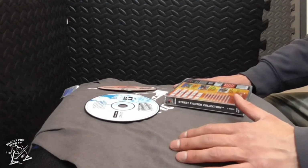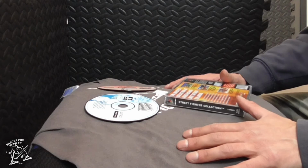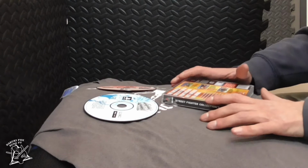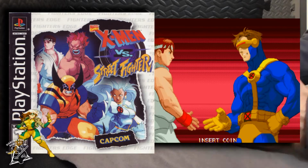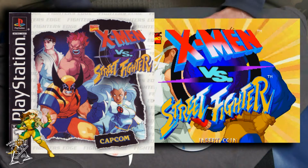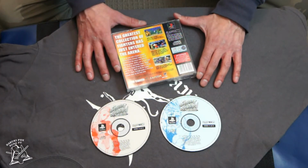Coming from the background that I'm coming from in terms of video games, I was never a fan of the PlayStation 1. In fact, it was a disappointment from the get-go for me. When this did come out at the time, this was a disappointment because I was waiting for X-Men vs Street Fighter. And sure enough, when X-Men vs Street Fighter did come out on the PlayStation 1, well, that was bin-worthy anyway.